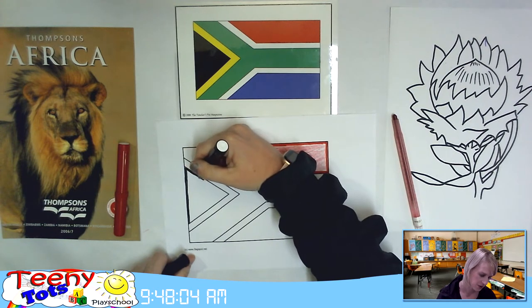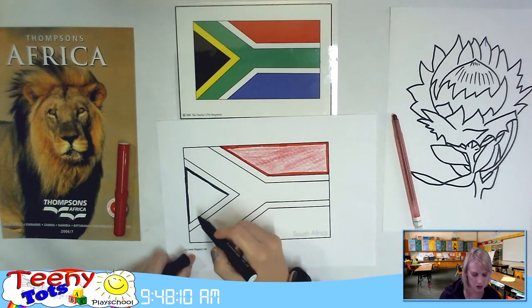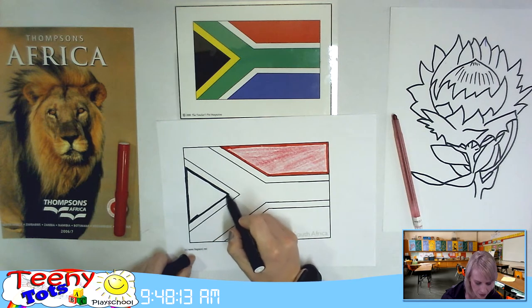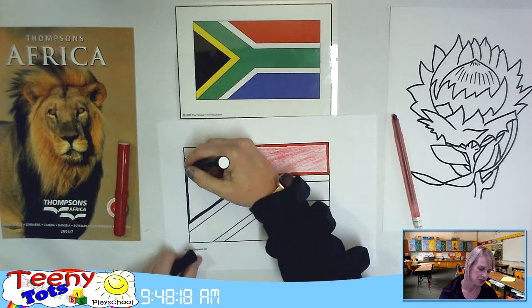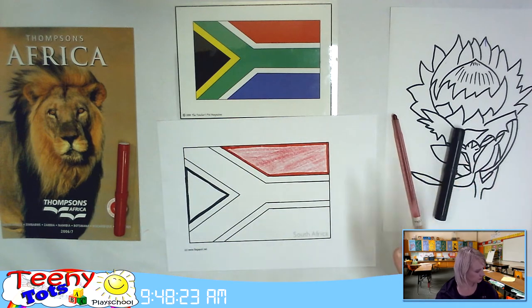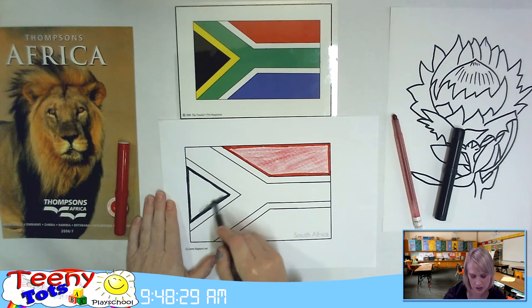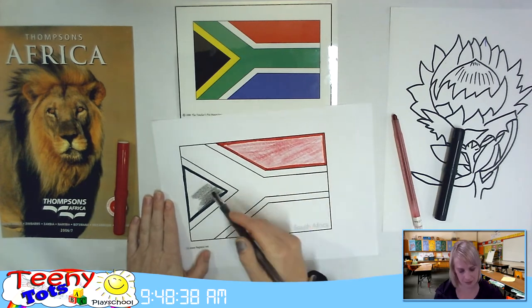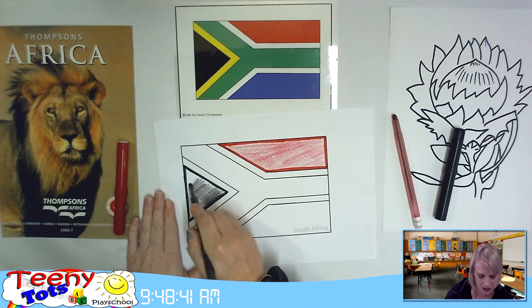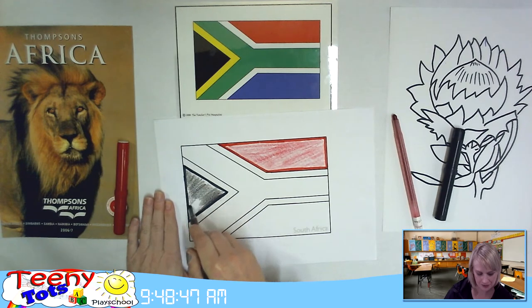Okay. Lovely black triangle. Okay, now I'm going to color it in so you can see it properly. Okay, black. Our triangle is black. Are you coloring in your triangle? Okay, have you got your scissors nearby? For just now, we're going to cut it out and then you're going to finish your flag at home later.